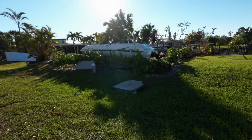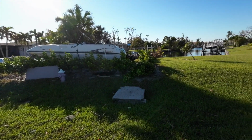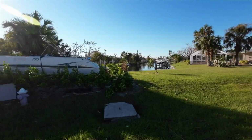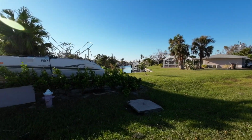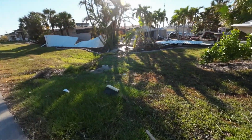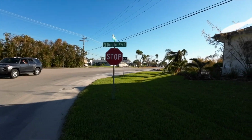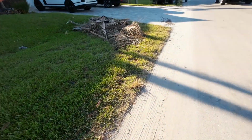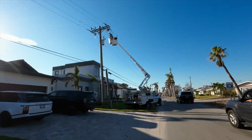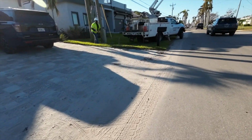Looks like the Hurricane brand boat actually survived on the trailer. Go figure. The rest of the canal looks okay. Fence doesn't. Bayshore Avenue in El Dorado. But we got linemen out here getting her fixed. Morning.